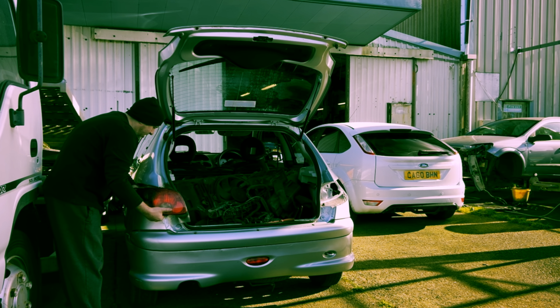All you got to do is get yourself a decent bit of cloth, pump it in there like that, nice and tight, both sides.